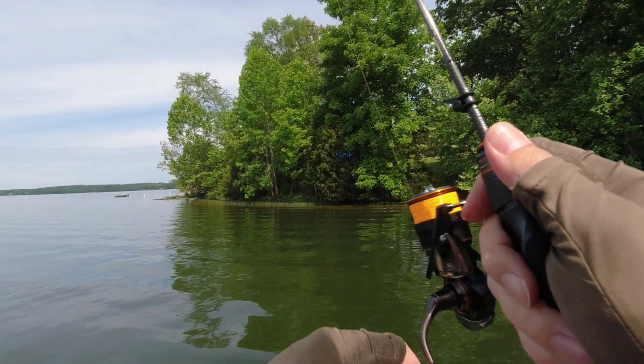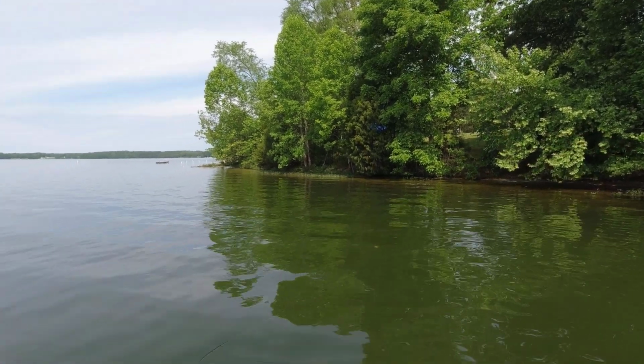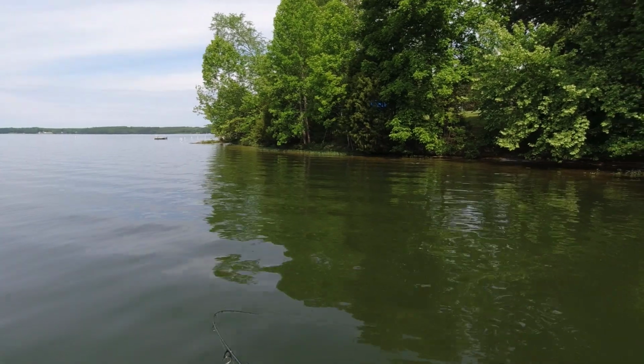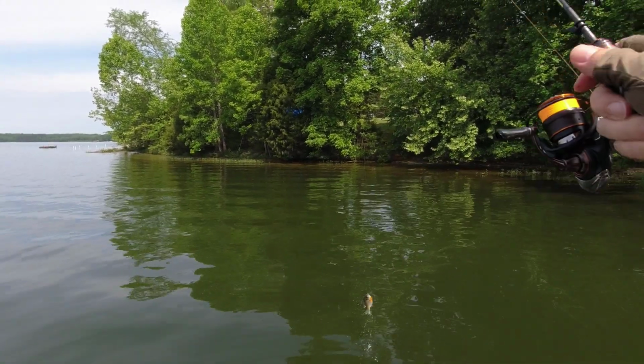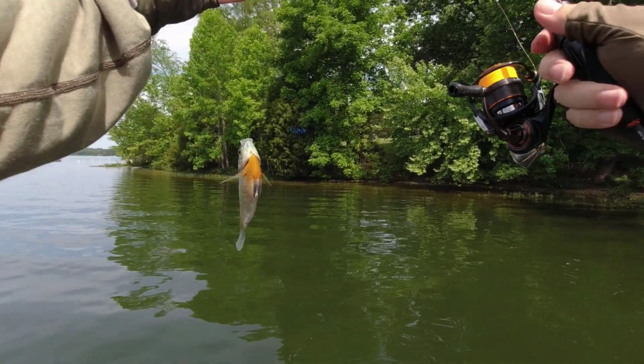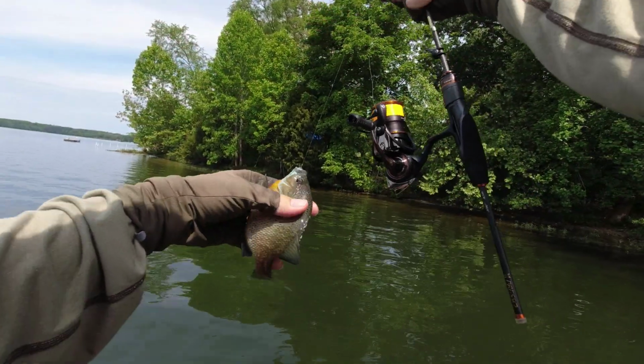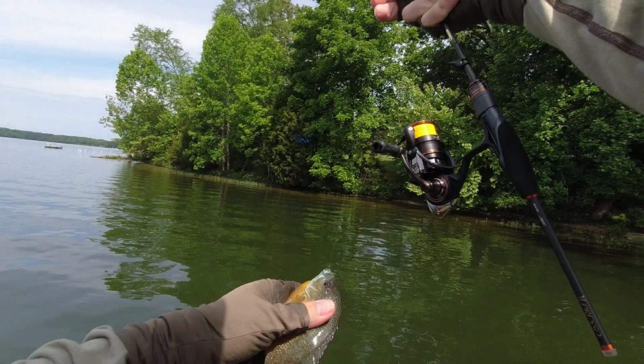There we go. Fishing beds is awesome, folks. It's awesome, and that's a male, that's a bedding male, but look how small he is.